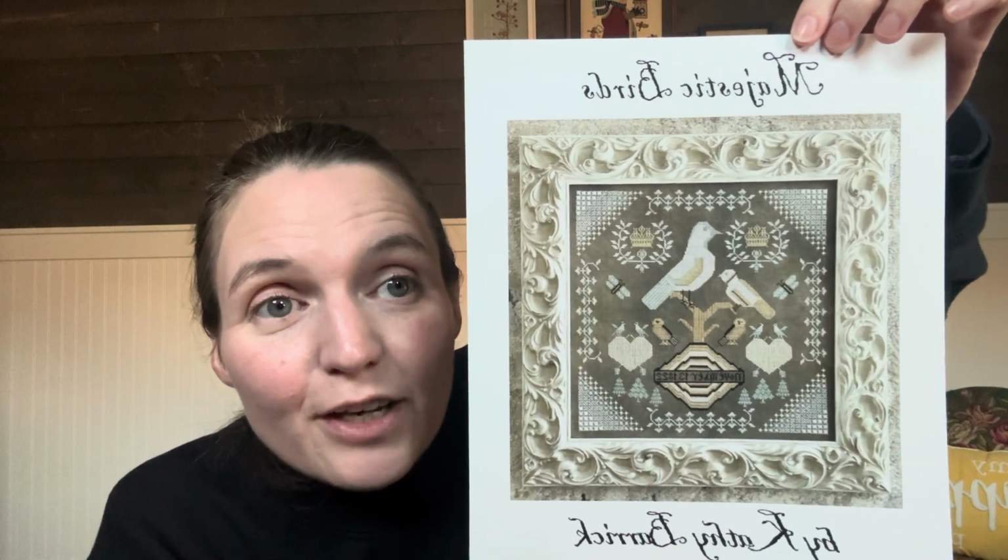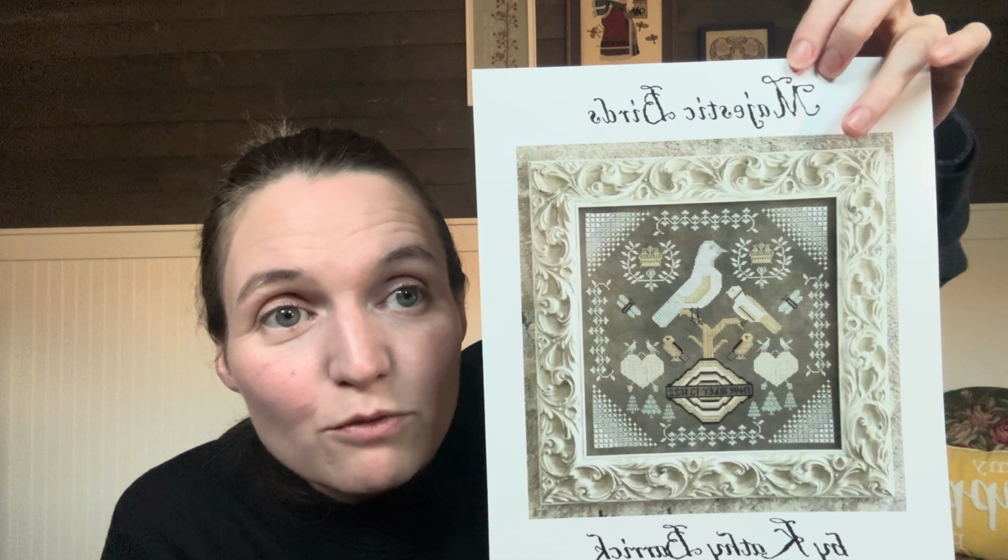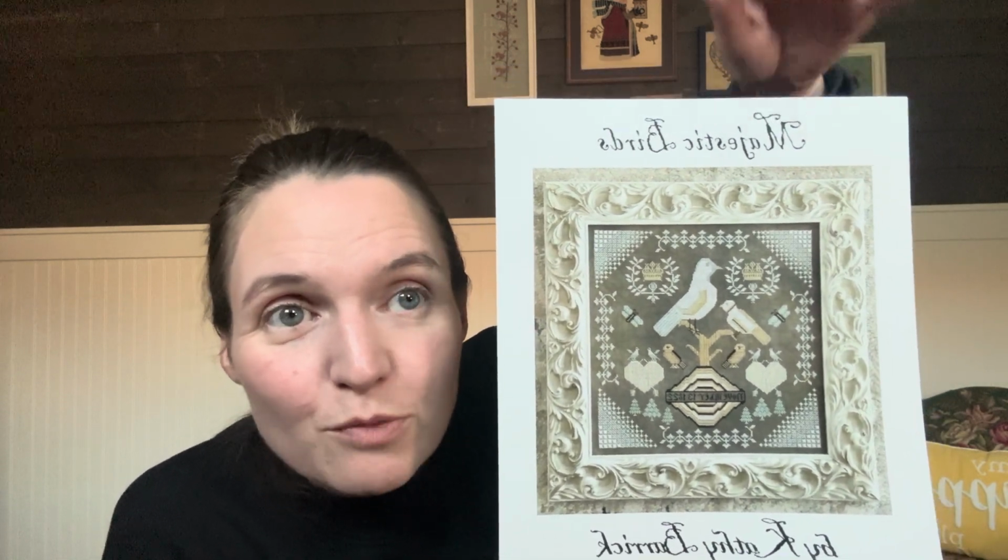They had this piece fully finished and on display at my LNS, and I about died. It was gorgeous. This is Majestic Birds by Kathy Barrick. You know I love Kathy Barrick. I think I own just about everything that she does. They're birds, they're beautiful. They had it done on a really dark grayish fabric with the bright white that just pops. It was amazing. I do want to learn some specialty stitches, and this has specialty stitches in the corners. It is also charted without the specialty stitches if you don't want to do that, but we'll see what happens. All the rest of this is fairly simple, and I will practice these before I put them on here, but they don't look horribly hard. Even if I end up just cross-stitching these corners, it would still look amazing. So I was excited for this.